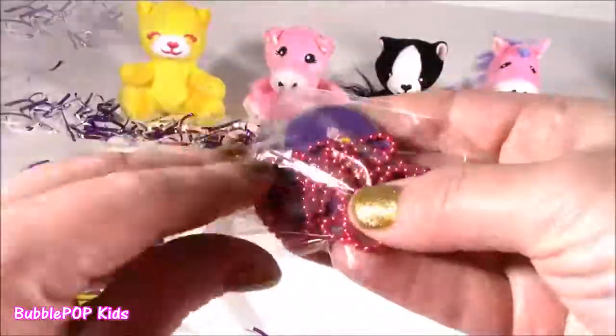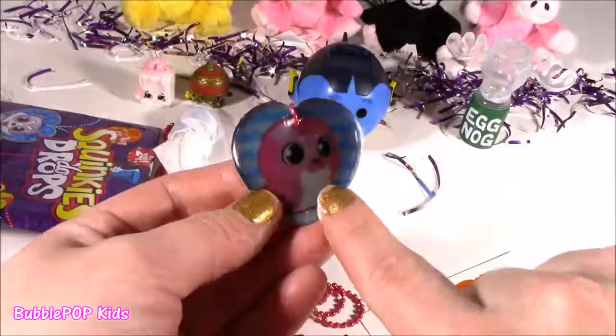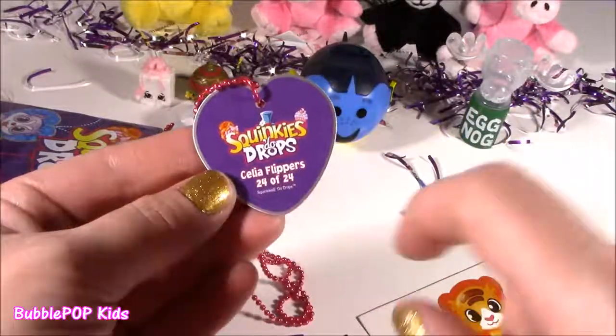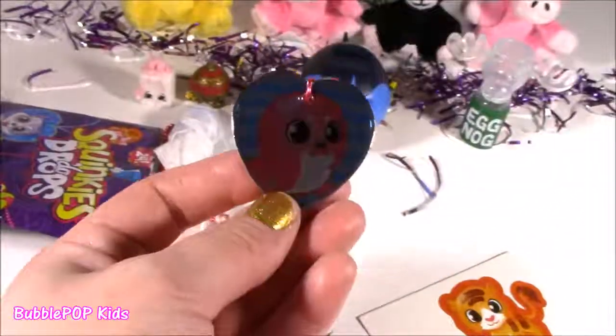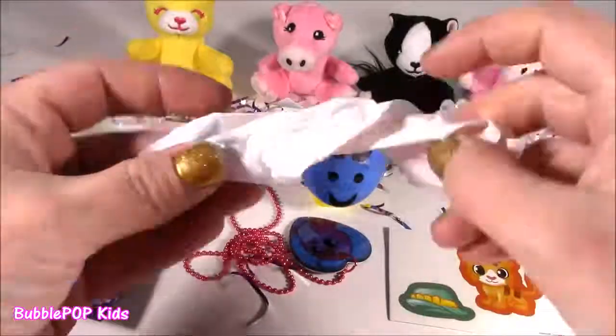Let's open her. Here it is, our little Squinky Dew tag. So cute. Look at this pink string. It's really long. It's got this little heart, a little seal. Flip it around. Celia Flippers. Wow, 24 to 24. Amazing. Celia Flippers. She's cute. Final is the Squinky and the Dew in this little blind bag here.